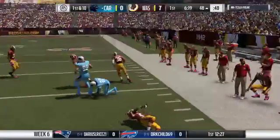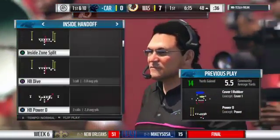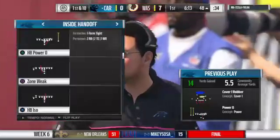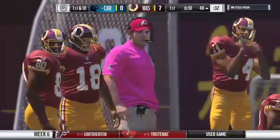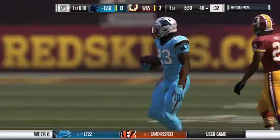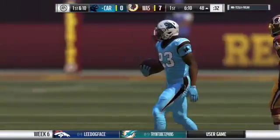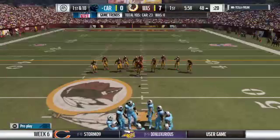And he'll be taken down, but not before he gets into enemy territory. It's a gain of 14 there, and it'll be a Carolina first. And that run was what a lot of people call an explosive run. Gave them good yardage, solid yardage. They feel good about the whole thing, and they did it behind a 2 tight end set. It's always interesting to watch what offenses want to do with the 2 tight ends.